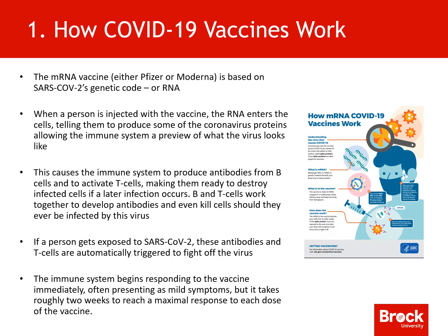How COVID-19 vaccines work. The mRNA vaccine, either Pfizer or Moderna, is based on SARS-CoV-2 genetic code, or RNA. When a person is injected with a vaccine, the RNA enters the cells, telling them to produce some of the coronavirus proteins, allowing the immune system a preview of what the virus looks like.